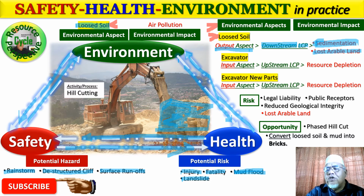Now, when we remove vegetation from any land surface, which in its ecological existence comprises vegetation, plants, shrubs, and all other vegetation, grasses, etc., you name it. But when we do development, we pull out all the vegetation, we cut it off, we pull it off from the ground until the ground is bare, like what you see in the picture. And what we have is lost arable land as the final product of this activity called land clearing.